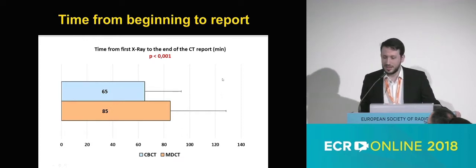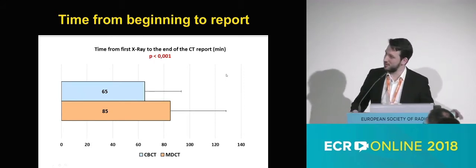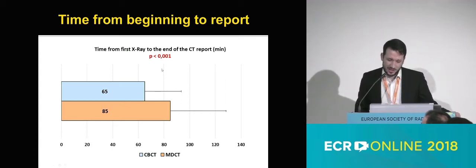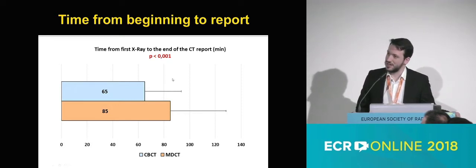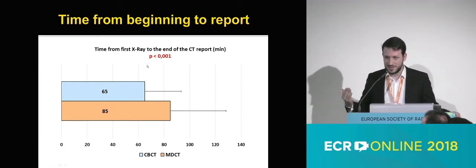So we looked at what it changed in our workflow. Since the patients stay with us until the report is done, they stay quite a long time in the division. But we compared the CBCT period versus the MDCT period, and it led to a 20 to 30% decrease in the time the patient stayed with us in the radiology division. So it speeds up the workflow.